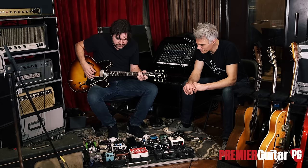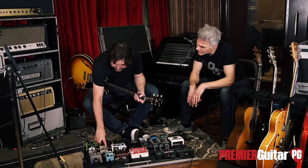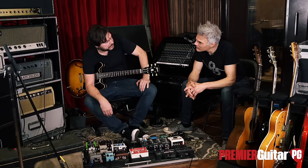Then my favorite pedal of all these pedals is the old Boss EQ. I've got that pedal and it's really noisy. Well, you've got to get them modded. What's the mod? They just quiet them down. You can go in and get all the hiss out of them. This one's actually not even modded, but I've got a bunch that are.